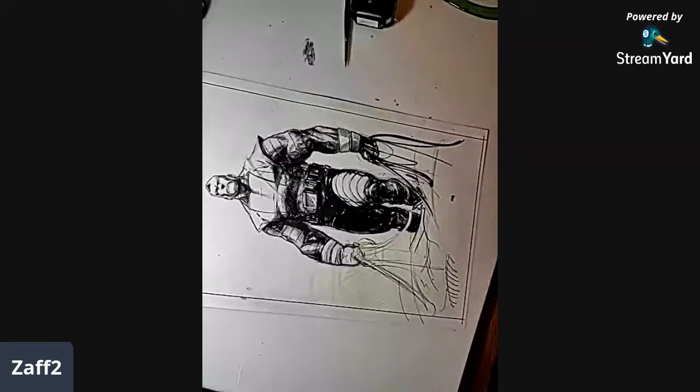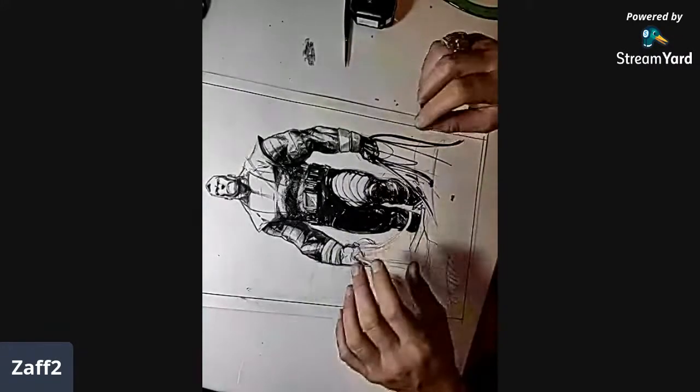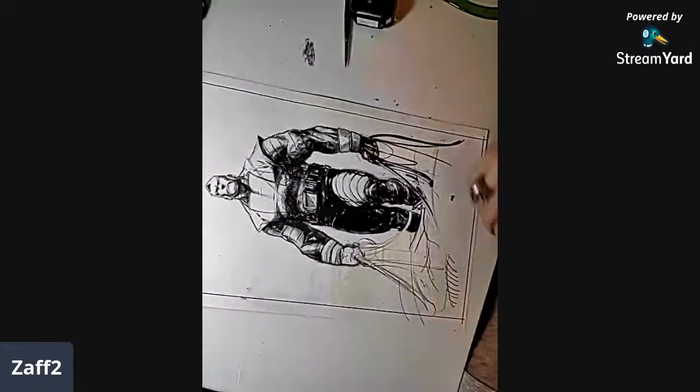Awesome. This has got to be pretty fun for you though, right? Like this is hanging out with your buddies while you have to work. Exactly. Sometimes I feel bad that I don't respond that much because I'm concentrated on the piece, but it's fun. Yeah, no, it's good, Zaf. It's awesome seeing you work. It just adds an extra dynamic to this whole thing.